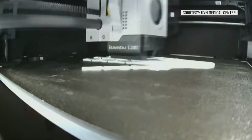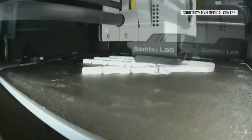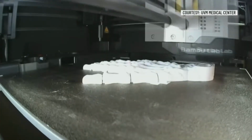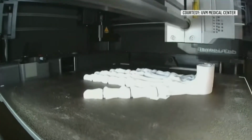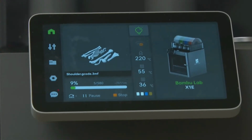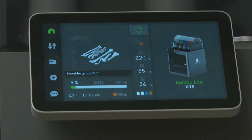He says at the end of the day, practicing these skills around the region is vital for providing quality care to patients. If I'm a patient, I want the folks who are operating on me to have really sharp skills. And having trainers that we're able to make and provide and keep people fresh has a direct impact on that. In Burlington, Cam Smith, Channel 3 News.